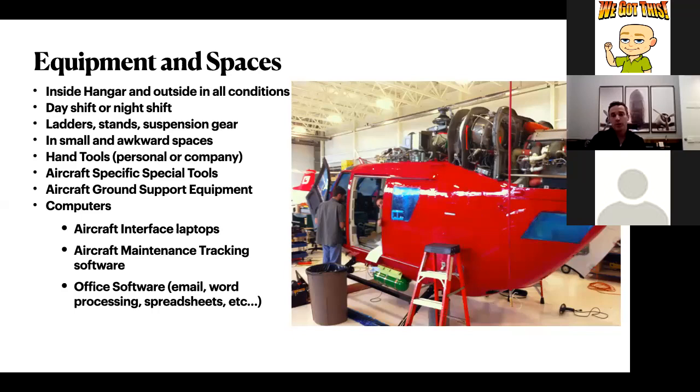And you must be competent with computers. Lots of aircraft now use laptops that you plug in or connect wirelessly with, and just like your car, they do diagnostic scanning and testing. We have software that you use to put in the work that you've done, and it tracks the inspections and the component times. And you must be able to use office type software for emailing, word processing, or working with spreadsheets.